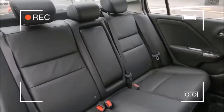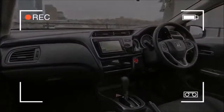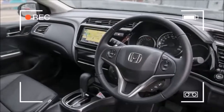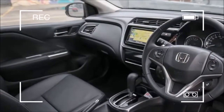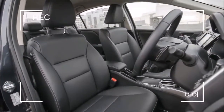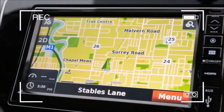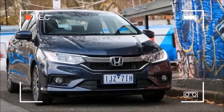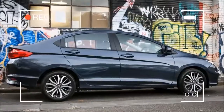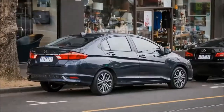On test we have the top-spec auto-only TL, which starts at a relatively pricey $21,590 before on-road costs. The Modern Steel Metallic gray finish you see here adds a further $495, bringing the as-tested list price to $22,085 plus ORCs. The City's only real competitor at this price point is the Mazda 2 GT sedan, which starts at $21,680 with a 6-speed manual or $23,680 with a 6-speed automatic.